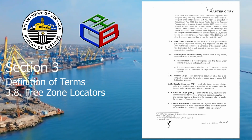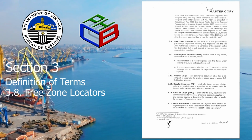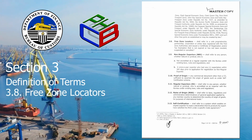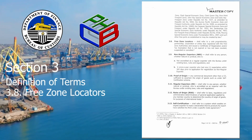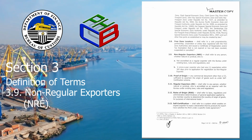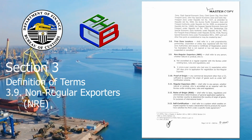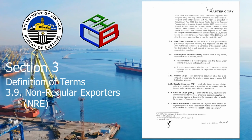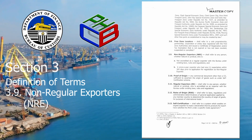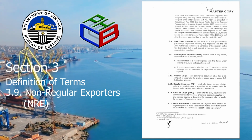3.8 Free Zone locators shall refer to a sole proprietorship, partnership, corporation, or entity duly registered with the Free Zone authorities and issued a certificate of registration and/or tax exemption that is not expired or has not been revoked, suspended or cancelled. 3.9 Non-regular exporters, NRE, shall refer to any person, whether natural or juridical, who is a. Not accredited as a regular exporter with the Bureau under existing laws, rules, and regulations, and b. A once-a-year exporter who had one exportation within 365 days prior to application for registration as non-regular exporter.